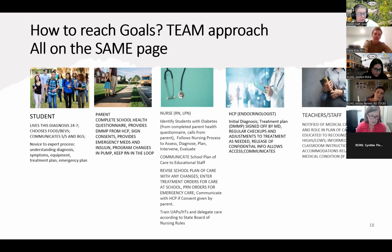Okay, next, let's talk a little bit about the RN as part of the team. Obviously, the nurse is involved in identifying the student, going from that registration information, then coming up with a plan of care. And to do that, we follow a nursing process, which I'll dive into here in just a minute. We need to communicate the plan of care to the educational staff and any updates to that care, and then we need to revise it with any changes.